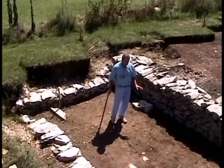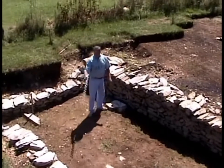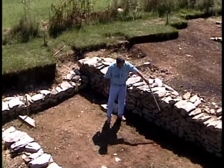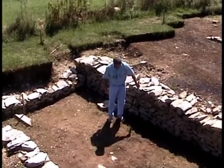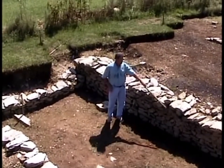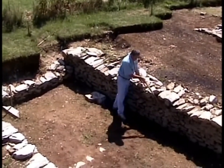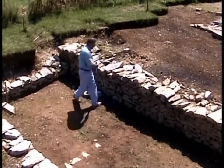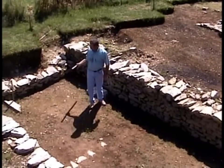But if you'll notice, the interior of all these stone walls are made up of faced stones. All of the stones along the wall have been faced. They've been physically chiseled and hacked so that it would be a flat surface. And when you put them all together, it makes for a very nice wall. And that's the case with all four walls.